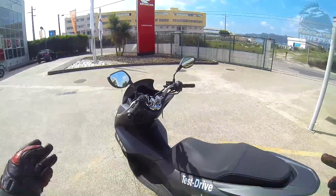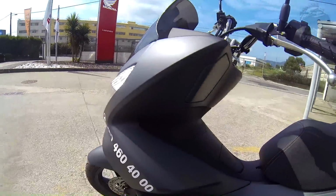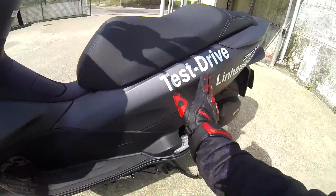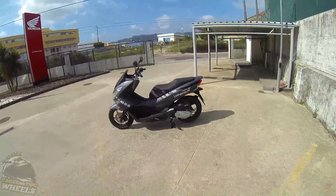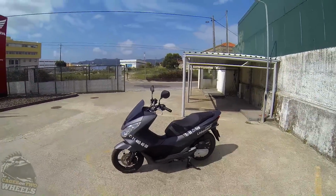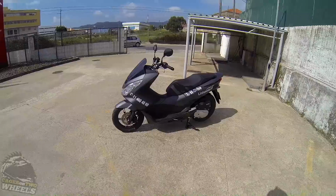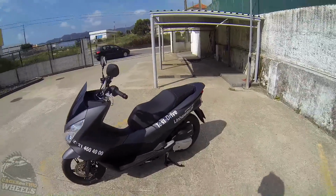And now that the sun is out, I can show you the party piece. Just look at this matte black finish. Ain't it awesome? It looks fantastic. We saw one of these yesterday at the shopping mall. My son instantly said, "This is a bat bike." And it does look great, doesn't it? Even though it's a 125, it does look great.